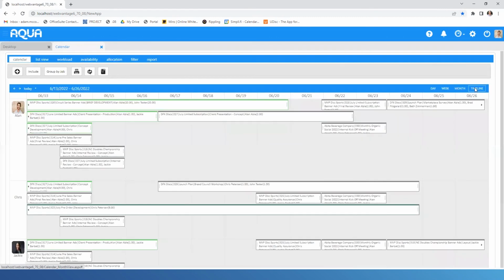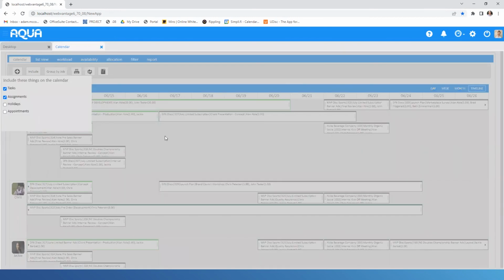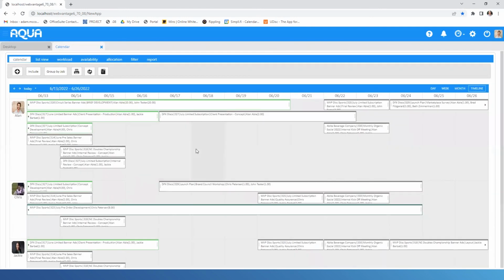This timeline view gives you a 2-week snapshot of the activity in the calendar based on what you're showing through that include, where we have a breakdown of the workload. When we look at the workload here, you're going to see that we are grouped by employee right now. So the benefit is I can get a clear line of sight by person as far as what they have on their plate and when those things are coming up.